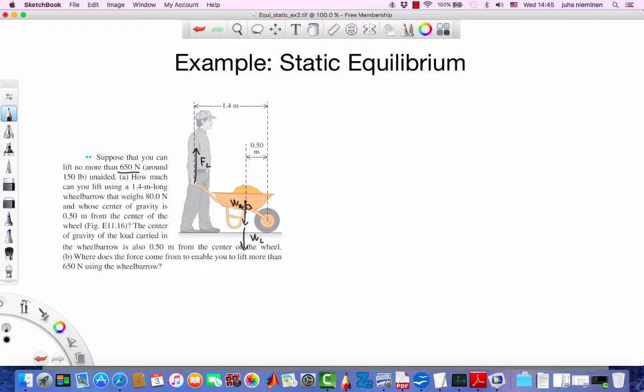And then there's a follow-up question: where does the force come from that enables you to lift more than 650 newtons? But let's first analyze part A. How much can we lift using this wheelbarrow? This is a static equilibrium situation, so we have to take into account all the forces and torques. And we have one more force missing here, and that is the support force from the ground via the wheel. Let's call it N.